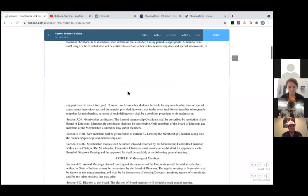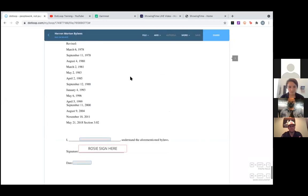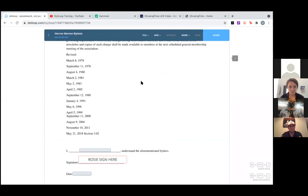So let's see. Yeah, I think that's good on there. And just as a note, if you have a document that has a bunch of lines and you need to add a bunch of boxes to it to make it a Dotloop document, and you're like, man, this is going to take forever, even with the copy paste function, you can actually just email support and ask them to turn that into a Dotloop document for you, and they will. So don't feel like you have to do it all on your own. You can definitely ask for help to take a PDF from regular PDF to Dotloop fillable.